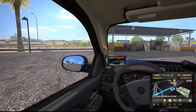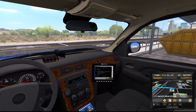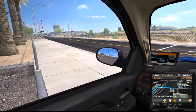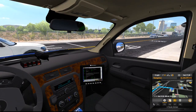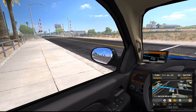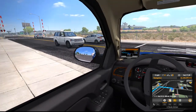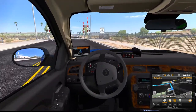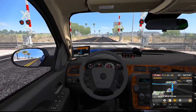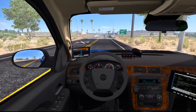So yeah, I still can't get used to those truck sounds on a Chevrolet Tahoe, but it could be a diesel one, you never know. It's kind of different driving a car in this game. A lot different than driving a truck. You're just not used to it, so you're just like, okay, I'm driving an SUV today. Not actually driving a truck, so you can actually go right after this Range Rover and not have to worry about anything. Which is awesome. Very, very awesome. Let's go ahead and turn that off right there.